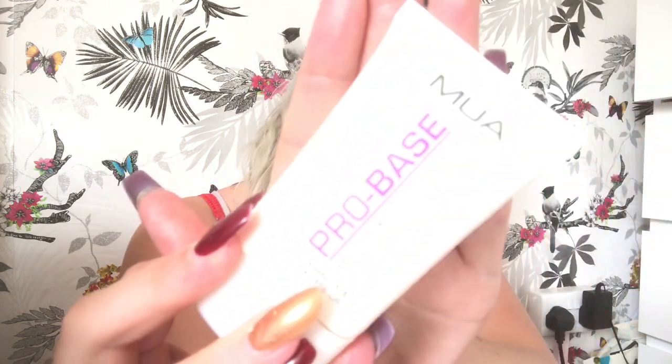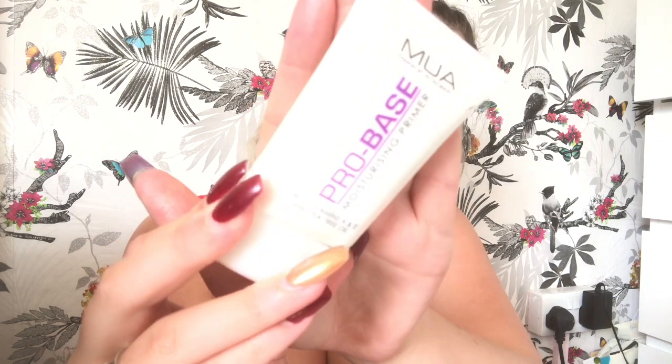This is what it looks like. I hope you guys can see. So I'm just going to apply this a little bit to my face. I love this. I think this works so well on my face. It doesn't work for everyone, and it's so affordable as well. I think it's like £2 or £3. I think you can get it in Superdrug. It is one of my favourite primers. So I'm just going to apply this to my face.